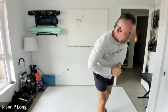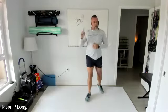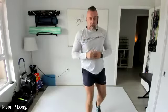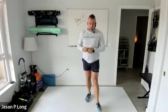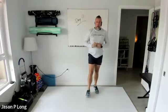The second grouping of exercises is going to be a little more difficult for people. This is going to challenge you. I mean, we're on day 9. We need to push ourselves. It's called an inchworm, and we're mixing in a mountain climber with it. Two exercises put together in one.